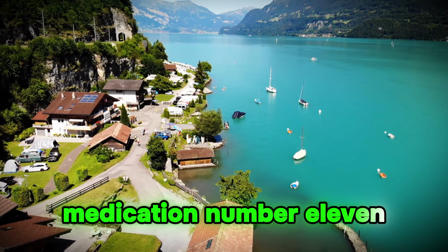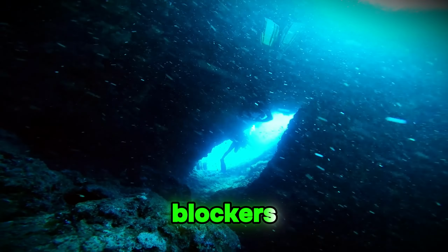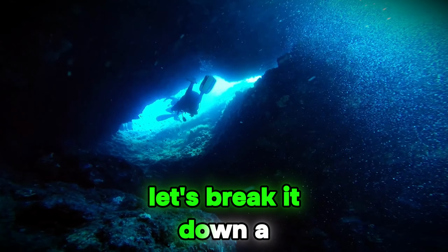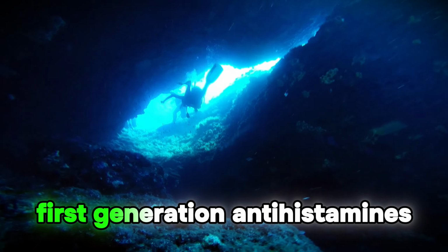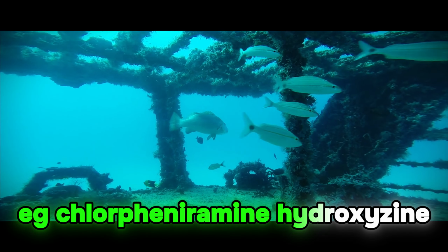Medication number 11. The Dementia Duo, antihistamines and beta blockers. This combination is a perfect storm. Let's break it down. A. First-generation antihistamines, e.g., chlorpheniramine, hydroxyzine.